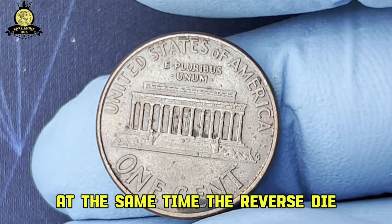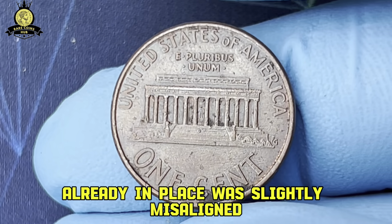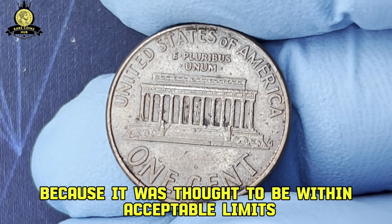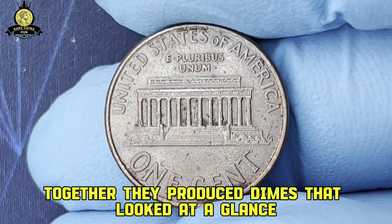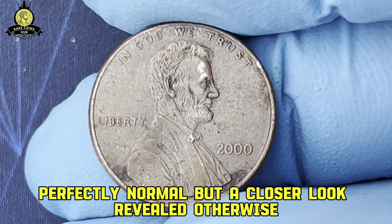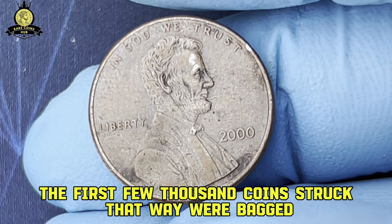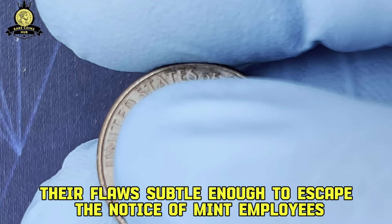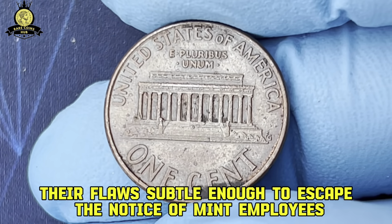At the same time, the reverse die already in place was slightly misaligned, a fault that had been ignored because it was thought to be within acceptable limits. Together they produced dimes that looked, at a glance, perfectly normal. But a closer look revealed otherwise. The first few thousand coins struck that way were bagged and shipped as usual, their flaws subtle enough to escape the notice of Mint employees.